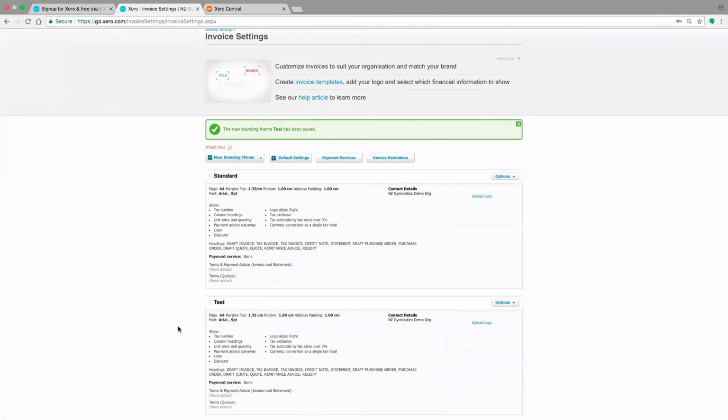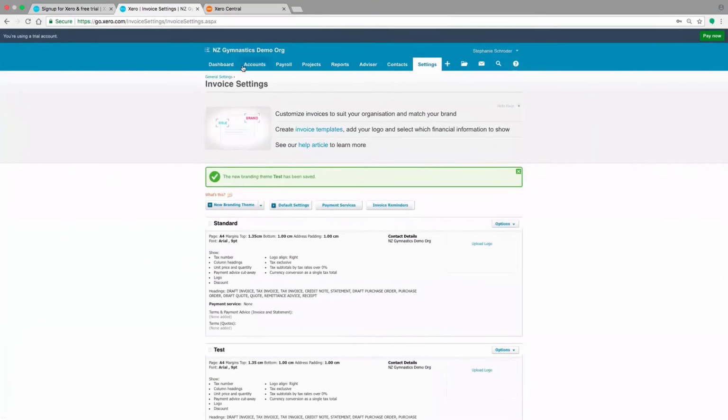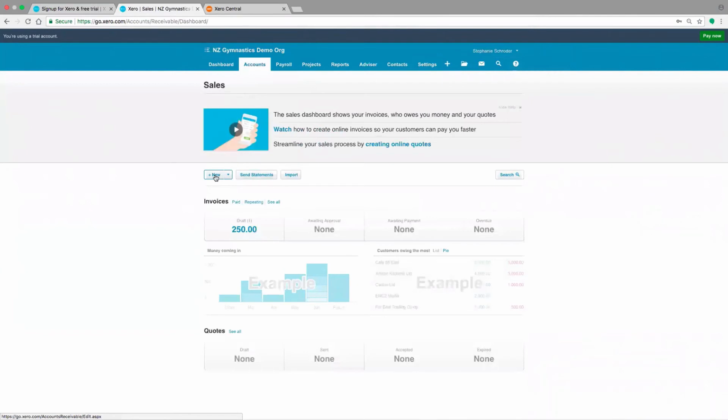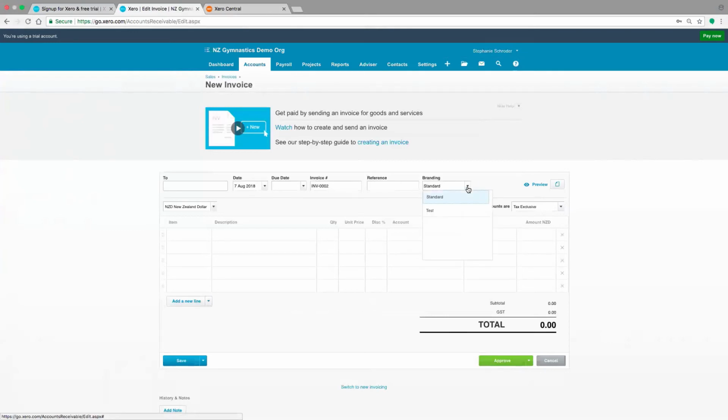To show you when these different branding themes are used, I'm going to raise a new sales invoice. So to do this, go to Accounts, Sales, and Add New. This is where you enter all of your relevant invoice details. You'll see if I click the drop-down menu here next to branding, that invoice template that we just set up called Test is now available.